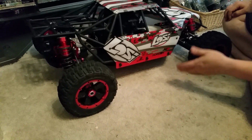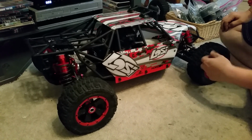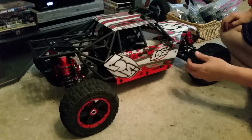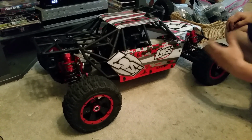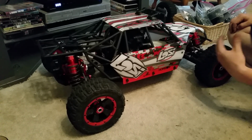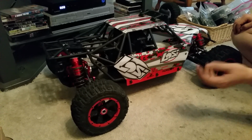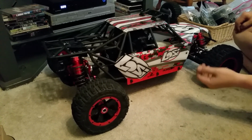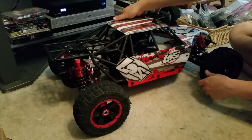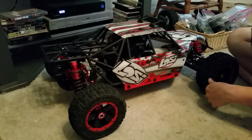Traxxas did come up with a very good idea with the very quick body mount, but at the same time, I can't tell you how many times that body fell off because of either a wheelie or a jump or something, the body would just fly off. I can pick this entire vehicle up by right here. I can't right now because I'm sitting and I can't just lift 30 pounds just like that.